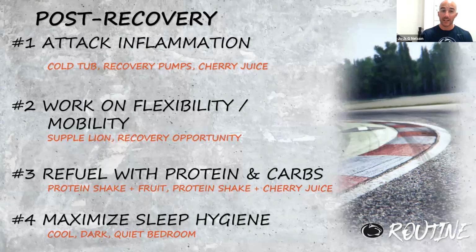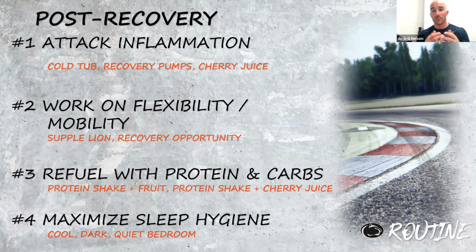Okay, so now following training, I want to pair carbohydrate and protein together, and that's going to be a great mixture. A couple different options here. Nutrition does a fantastic job with this, supplying protein shakes and a piece of fruit, okay? Or a protein shake and some cherry juice. And we've talked about the benefits of cherry juice a second ago to control inflammation.